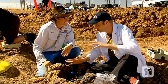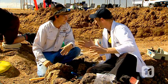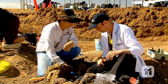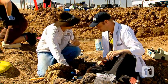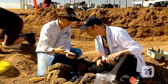Once you get all the dirt away and you've got rock left, how do you tell the difference between what's rock and what's fossilised bone? Good question, Rob. It comes down to colour and texture. So we're constantly training our eyes for those two features. And right here, this little piece here is a very good example.